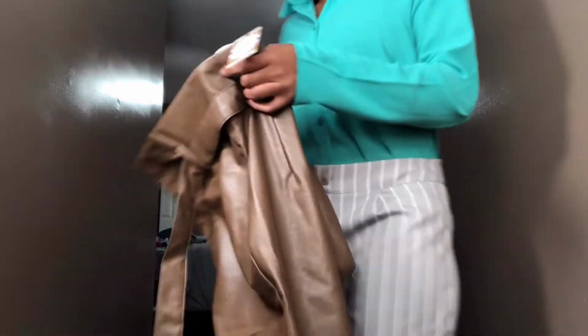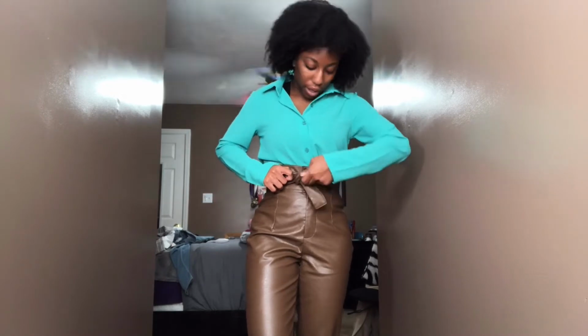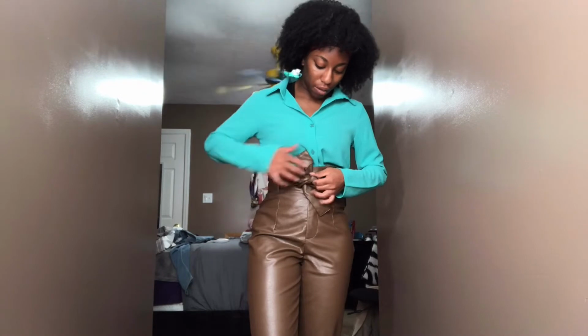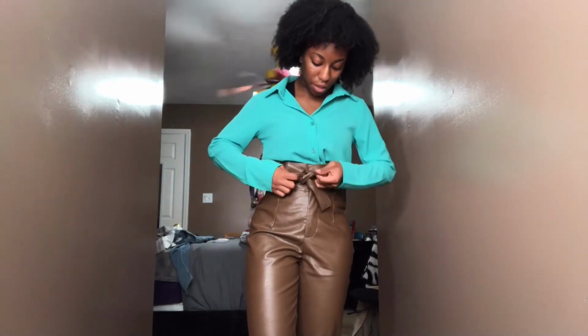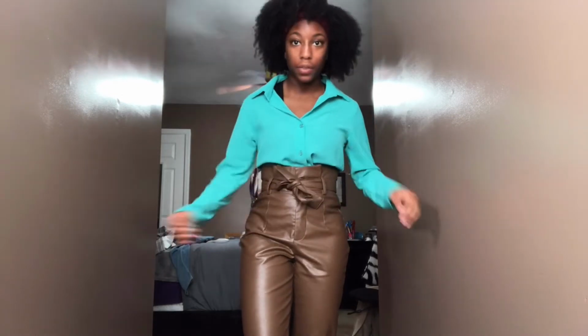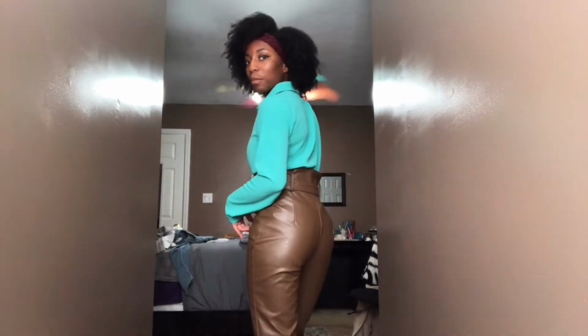So I'm so excited about these. Okay. Right off the bat, these pants kind of stank, but they are leather, so I can't really blame them. Probably have to wash them once to get the smell out, but it's not that big of a deal. Okay, these are real cute. Hold up. Okay, and the booty popping out. Yes, ma'am.